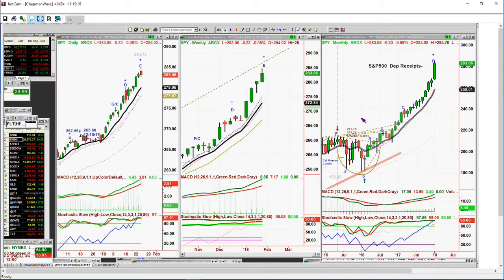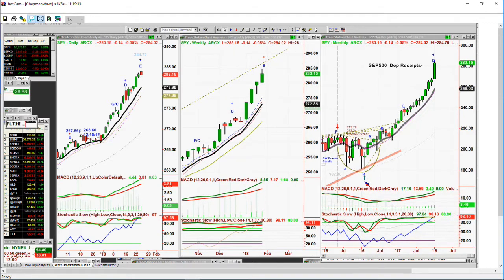But basically what Ben's asking is, in the Chapman Wave methodology, the concept is to identify the lowest, most identifiable low and merely count each successively high bar. If you look at the SPY, S&P 500 depositary receipts, it made a low back in January of 2016, 181.02, 181.09. And if you count each successively higher peak alphabetically, you've gone to peak A that was made in April of 2016. You've got peak B that was in August of 2016.